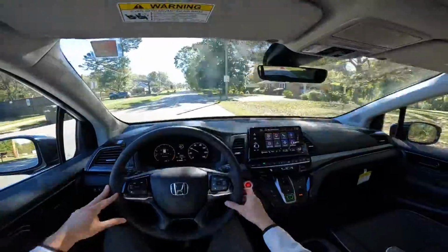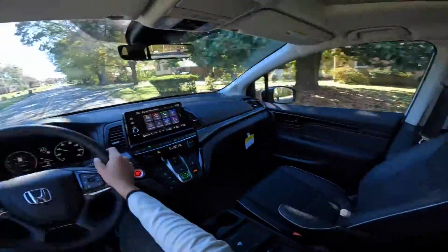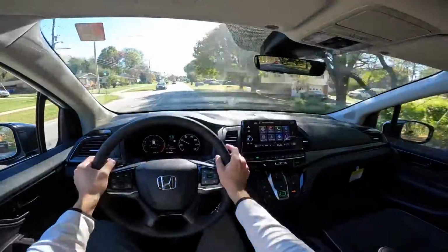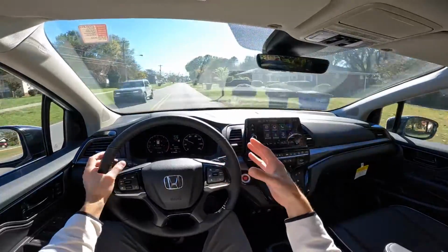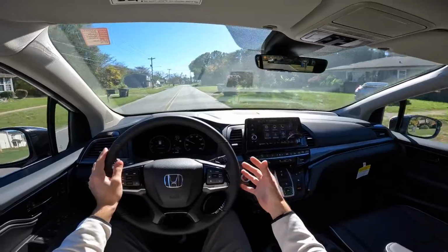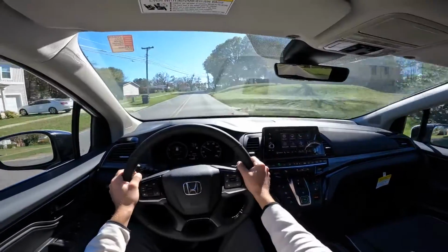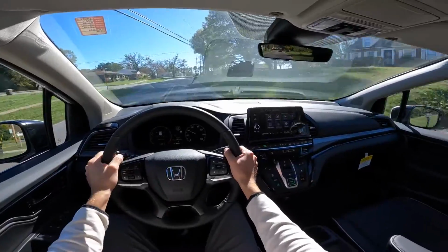As far as the comfort aspects, this actually drives really nice. I noticed also my voice is not echoing. I've been in other minivans where it kind of echoes on the interior and it feels like a tin can. This seems really solid. Ride quality is pretty good. You do feel some bumps, but overall I'd say it's a pretty smooth riding experience.